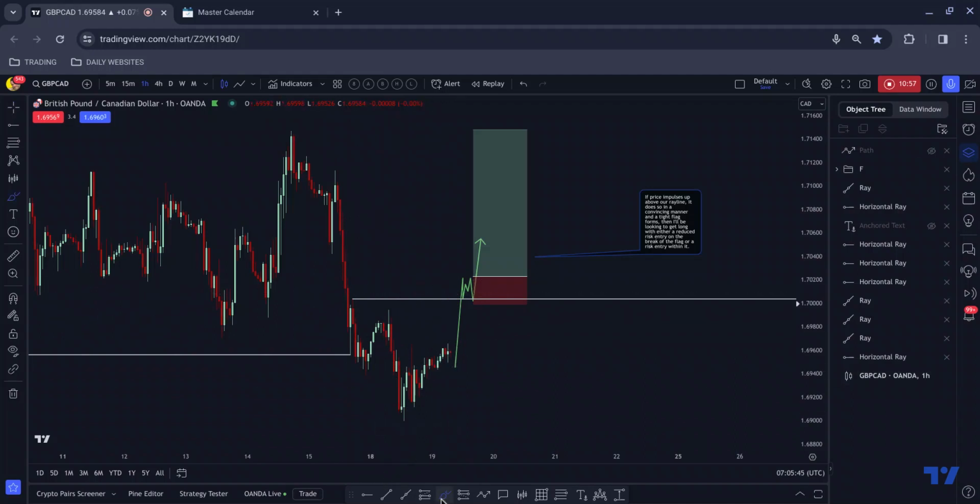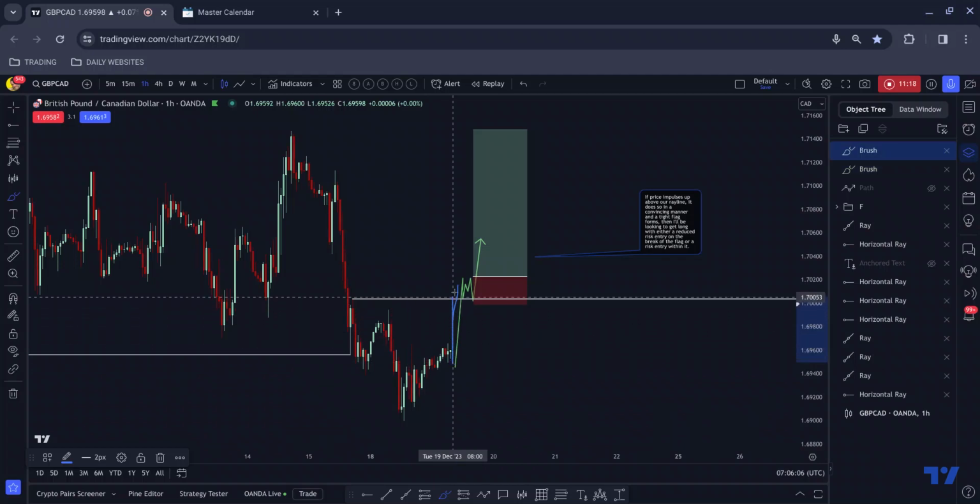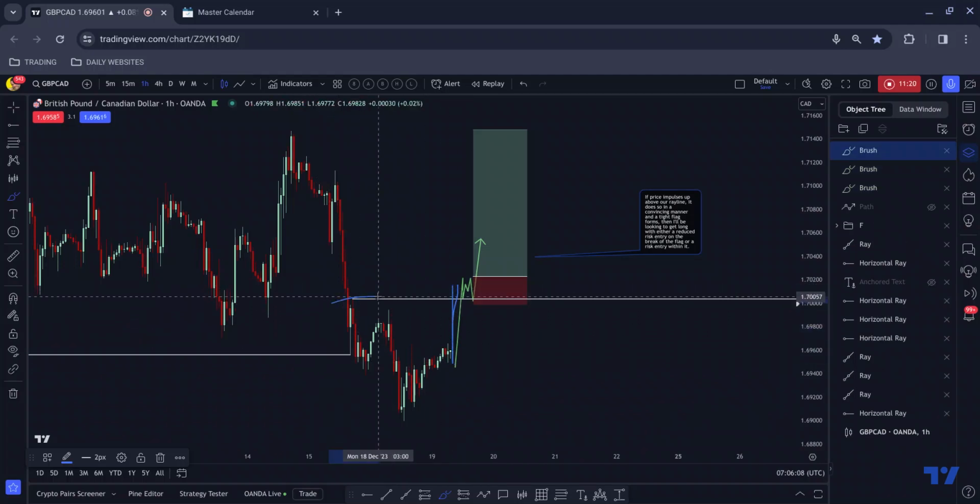So it doesn't actually matter what I think is likely or unlikely. It would only take one candle for this to break above here. There is economic data coming out of Canada at 1:30 this afternoon. It is currently just gone 7 a.m. in the morning. Now, that economic data may be the catalyst. We may get one bullish candle or two bullish candles that close above here when that news comes out.